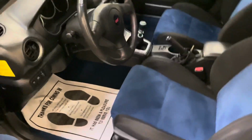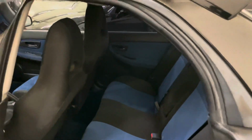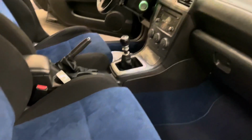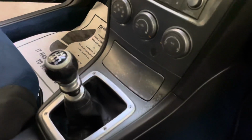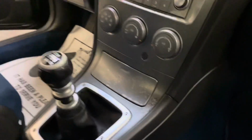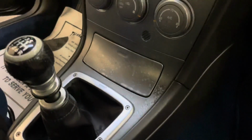Interior looks pretty good. The seats look great. The other side. On the bezel right here, it looked like someone put the wrong chemical on it to clean it. It's really hard to explain because you can't feel it, but it looks like it's damaged.